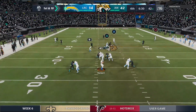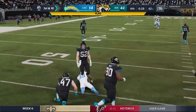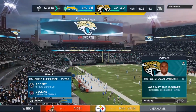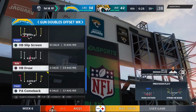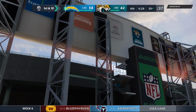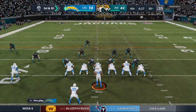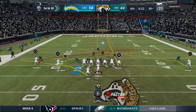From the shotgun, here's Herbert. Finding his safety valve here. That's complete. Maybe a frustration penalty there because he's picked them apart. They've tried their best to get to him and haven't done it successfully. A penalty as a result of that hit there. So now a fresh set of downs. 1st and 10 after roughing the passer.